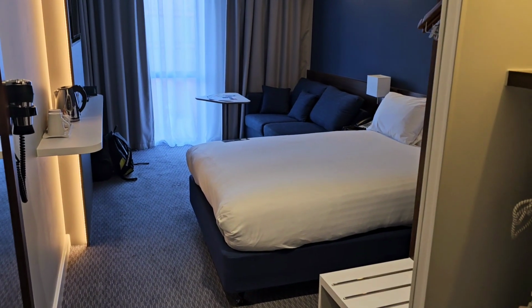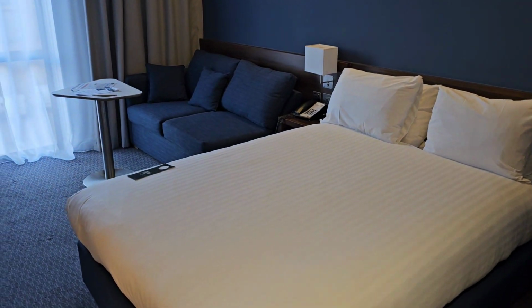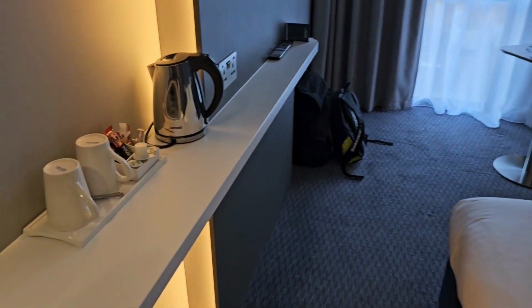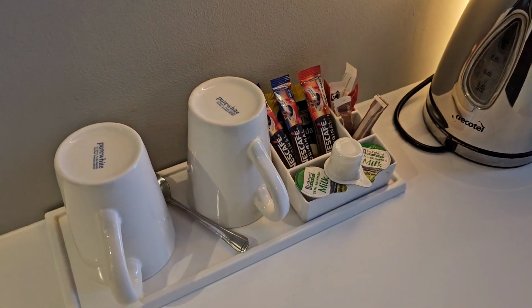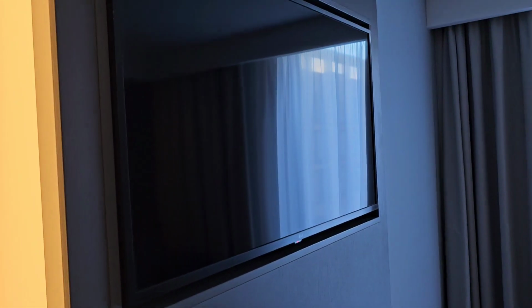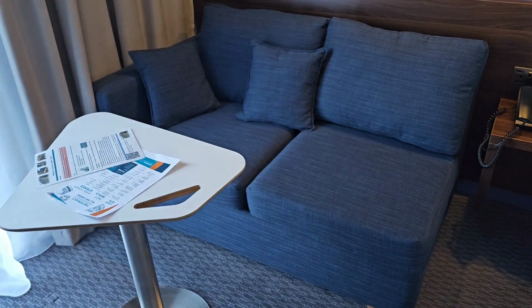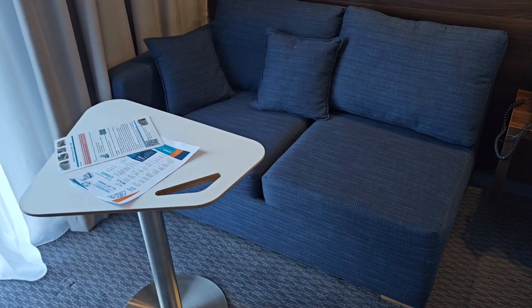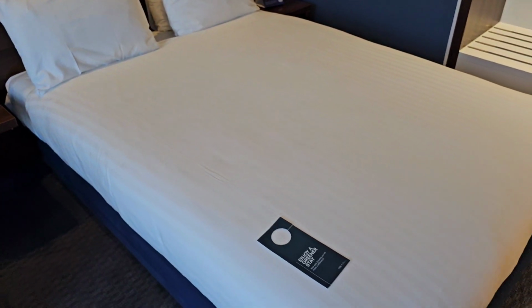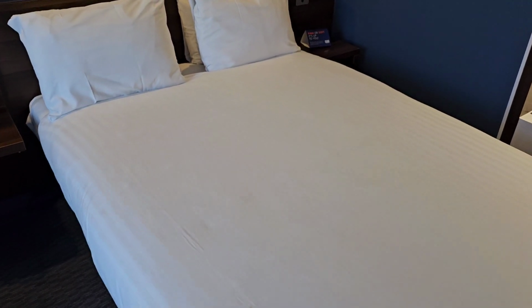Here we go. So let's do a little room tour of my hotel. And I have to say, it's all very clean. It's all very comfortable. Always good when you see coffee as soon as you get in. That is going to be heavily utilised. Got the kettle, got a nice big TV. Got a sofa. I'm pretty sure that doubles up as a sofa bed, which obviously I don't need. Got the table, got the phone, got a big double bed. Not sure exactly what size it is, but definitely big enough for me.